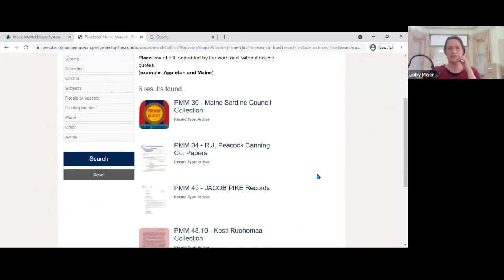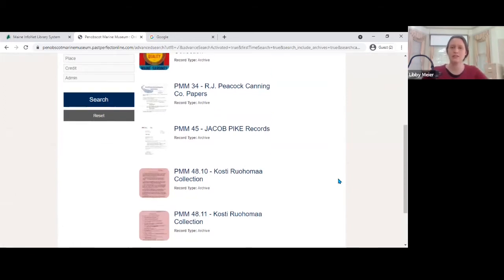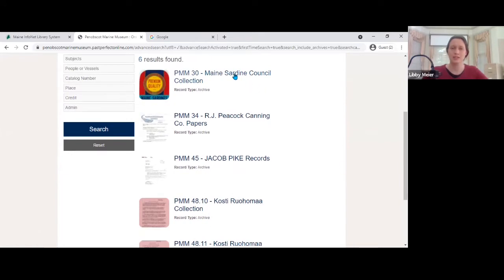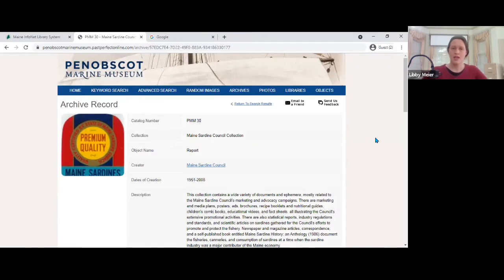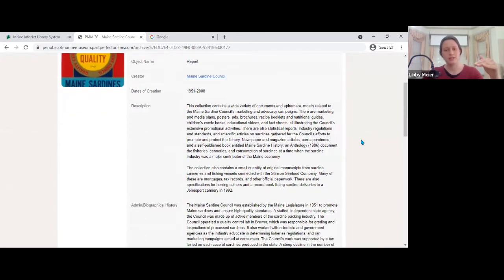There we go. So here we have results, and these are all collections that we have in the Penobscot Marine Museum. So if you can click on Maine Sardine Council, Gina, we'll go to the record. And so we have the title of the record up top there, the types of materials it is, and then in description, we have a description of what kinds of documents are in the collection. And that's trying to say, what are the things you will find here?